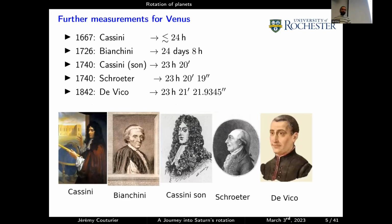And then there were further measurements for the rotation rate of Venus. So then there was Blanchini that said, no, it's not 24 hours, it's 24 days. Okay. And then the son of Cassini also took on the step of his father. He said, okay, it's 23 hours and 20 minutes. And then we had Schroeter the same year.